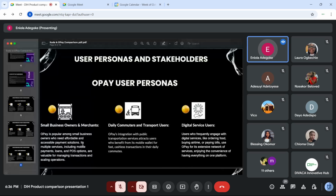The primary users of OPay are small business owners and merchants, daily commuters and transport users, and digital service users. OPay is very popular among small business owners who need affordable and accessible payment solutions. They need a payment solution that would reflect immediately. They don't like the regular banks where you have to wait a while to confirm transactions to know if, okay, truly this person sent or not.